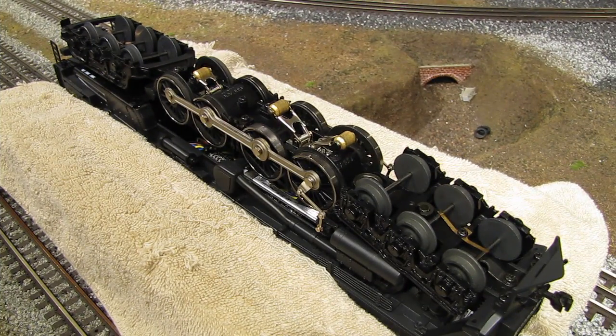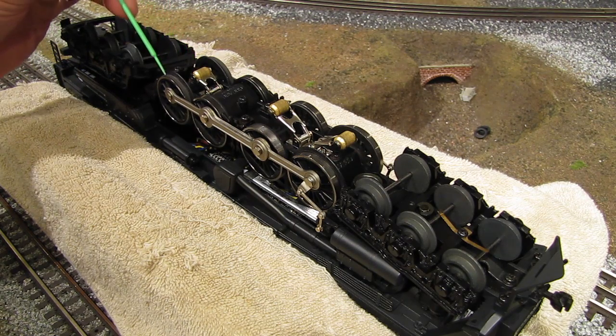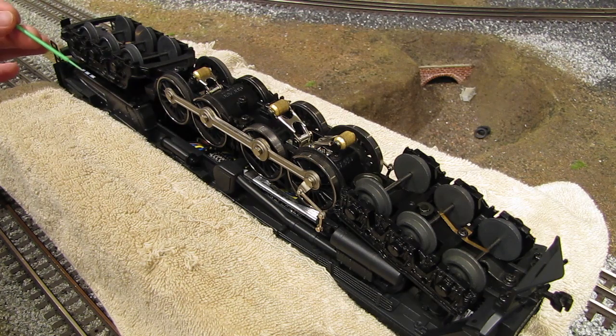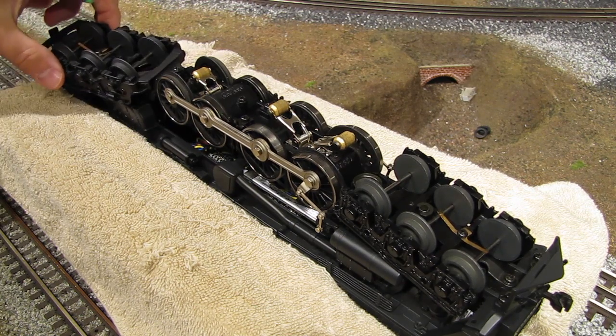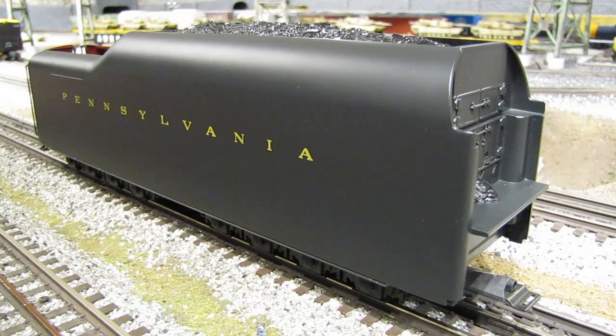Here's a look at the underside of the engine. There are three pickup rollers right here. There are two traction tires on the last set of drivers, and then back here under the cab you've got the control switches for the engine. Right here is the smoke unit control switch. And then on the other side, you've got the run program switch and the Odyssey speed control on-off switch. That takes care of the engine.